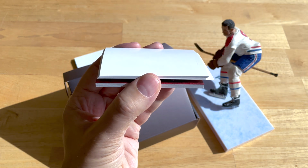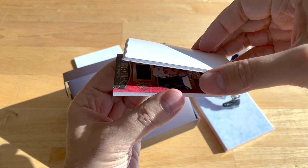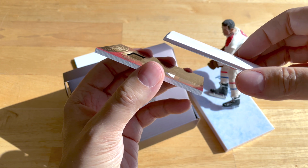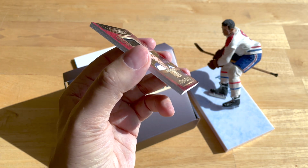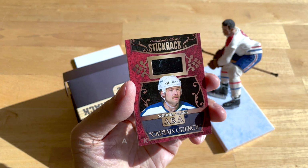Oh my God, did we hit another duel? We're hitting only duels? This couldn't possibly be another duel, guys. It couldn't possibly be. Oh, no, it isn't. It's an AKA, which is a nickname card. And oh wow, we hit a Wendell Clark, guys.